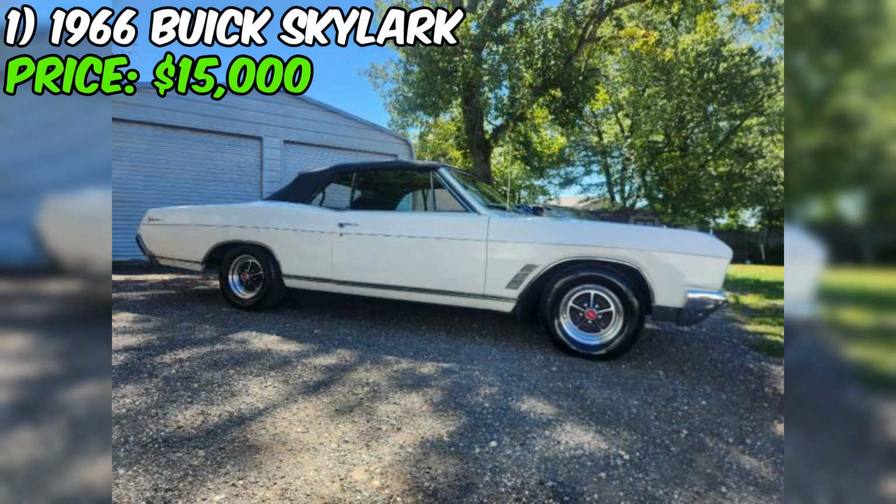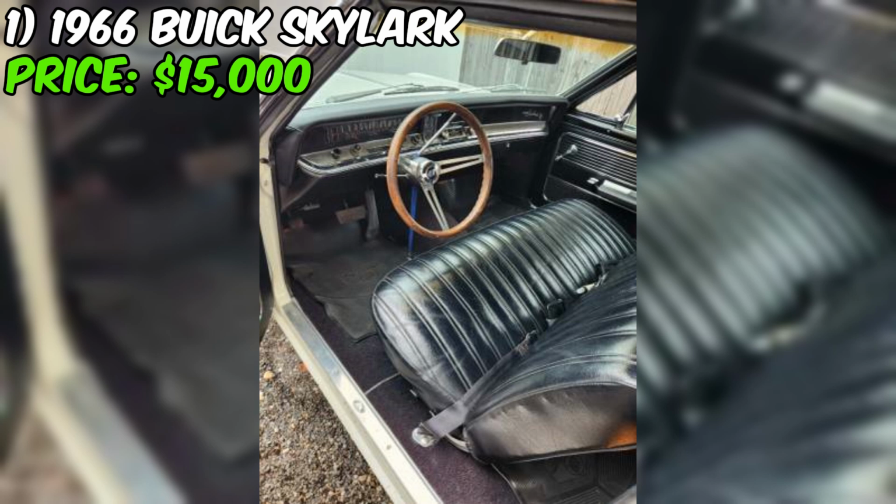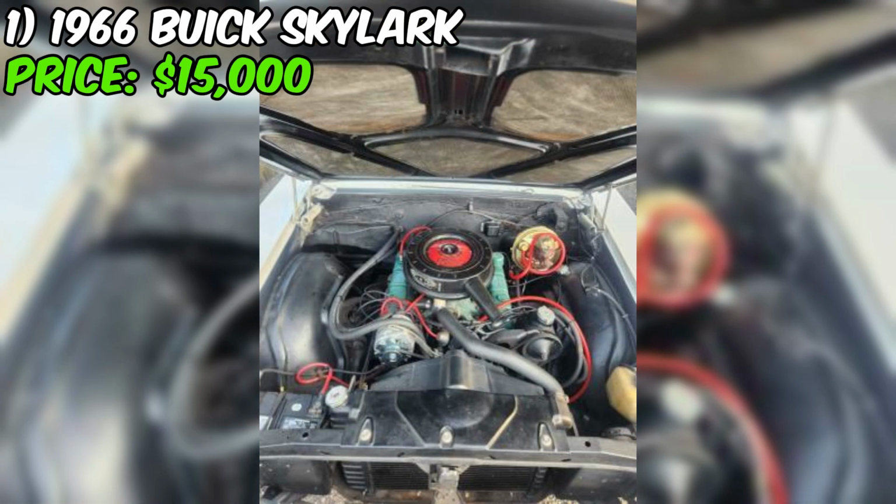On the maintenance front, the seller has recently rebuilt the carburetor and replaced all the vacuum hoses, which shows that they've put some effort into keeping the car in good running condition. The title is clean, so you won't have to worry about any legal issues when transferring ownership.